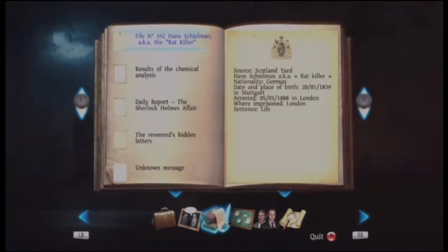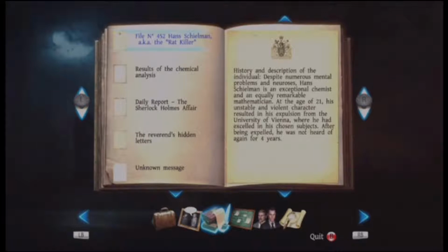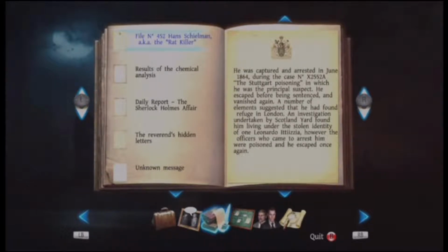The Rat Killer. Source, Scotland Yard. Hans Shearman, the Rat Killer. German. Place of birth, 1839 in Stuttgart. Arrested in 88 at the age of 49 in London. Found guilty of poisoning, attempted poisoning, theft, receiving chemicals, kidnapping, cruelty to animals, hit and run, chemicals drunk in charge. History and description of the individual. Despite numerous mental problems and neuroses, Hans Shearman is an excellent, exceptional chemist and an equally remarkable mathematician. At the age of 21, his unstable and violent character resulted in expulsion from the University of Vienna. In 1964, during the Stuttgart poisoning case, in which he was the principal suspect, he escaped before being sentenced and vanished again.